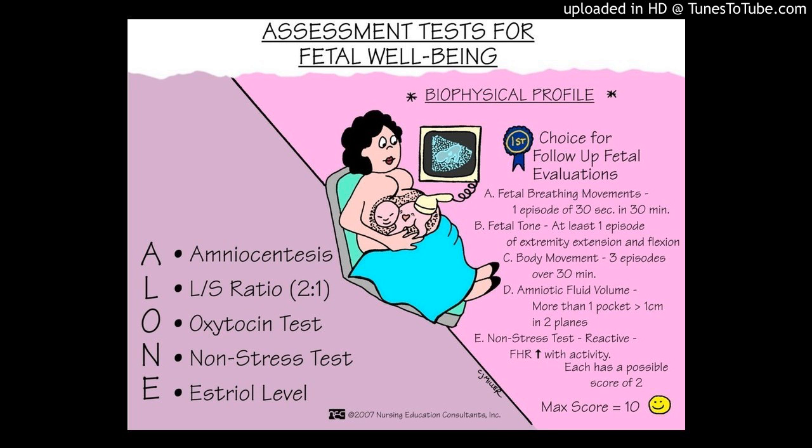Most people have mixed types. Okay, so remember that the false pelvis is up here, floating above the brim. The true pelvis means that it's settled down into the brim, right?